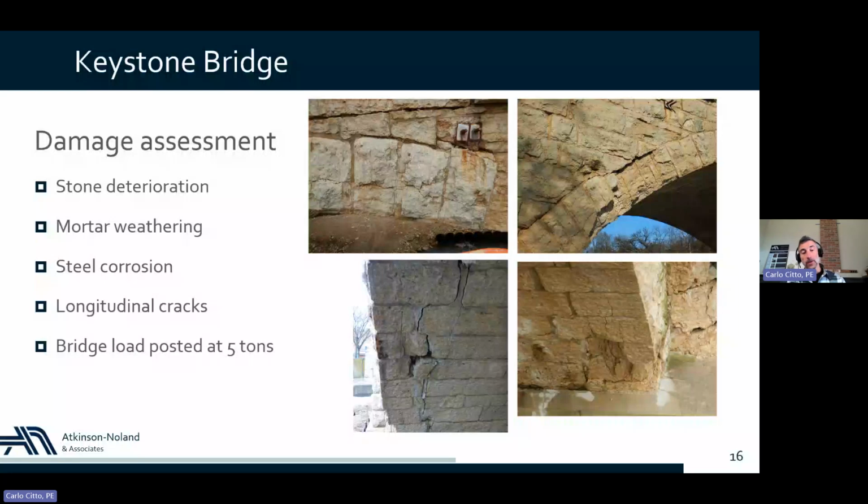So as we said, with the conditions deteriorating fast, the bridge had not had a structural analysis done in the past, I believe, 15 to 20 years. So the bridge was posted at 5 tons until we could take a look, implement some repair work, and do a final rating.